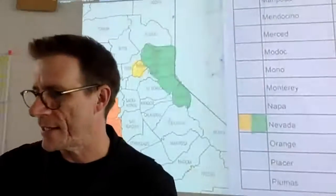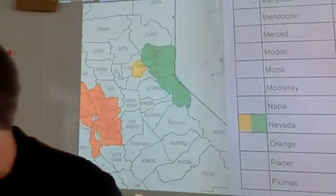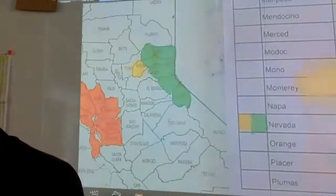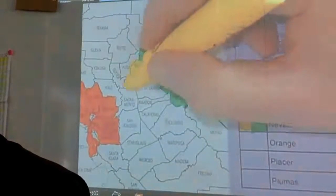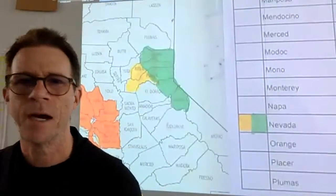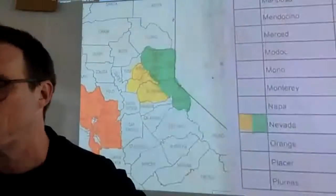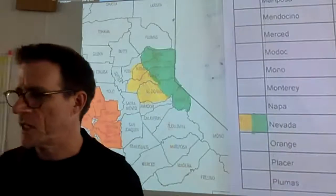The other county that shares is the county right above Nevada. Oh, nope, Sierra is all green. My bad. Below Nevada is Placer County, and this part is the Sierra Foothills, and then the green part is Tahoe Basin. Another one right below it, just keep it going, El Dorado, also half green, half yellow, Sierra Foothills. And then Amador County doesn't touch Alpine. So let's just stick to those.